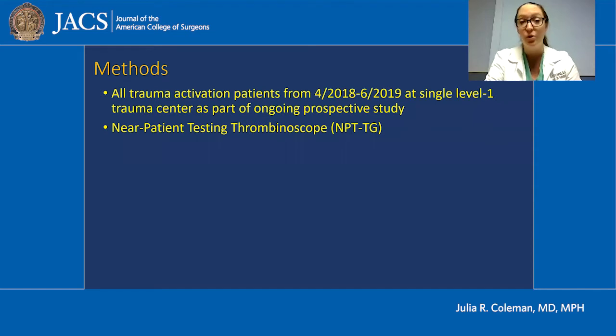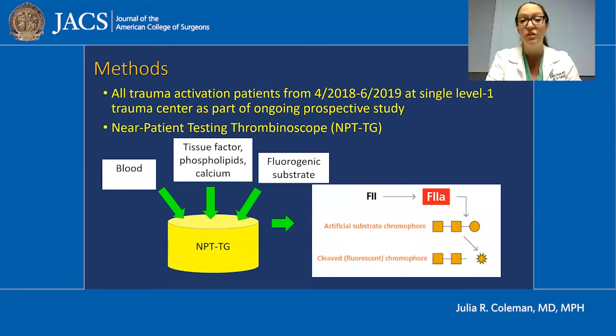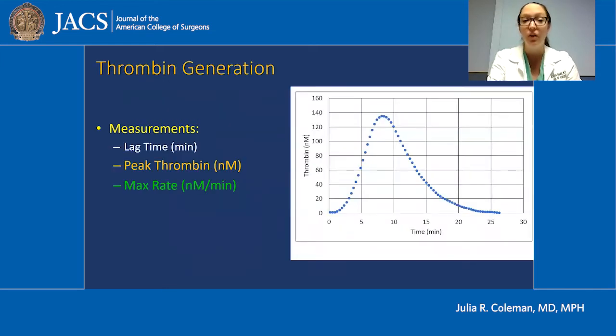We collected whole blood from trauma activation patients and then used this to measure whole blood thrombin generation in a novel prototypic point-of-care thrombinoscope. This works by the addition of blood, tissue factor, phospholipids, and calcium, and a fluorogenic substrate. The system works by continuously monitoring changes in fluorescence intensity over time as thrombin cleaves the fluorogenic substrate. It yields the following curve, which gives you lag time, peak thrombin, and maximum rate of thrombin generation.